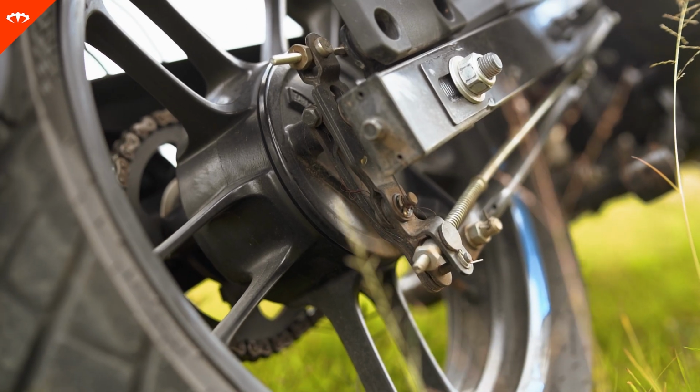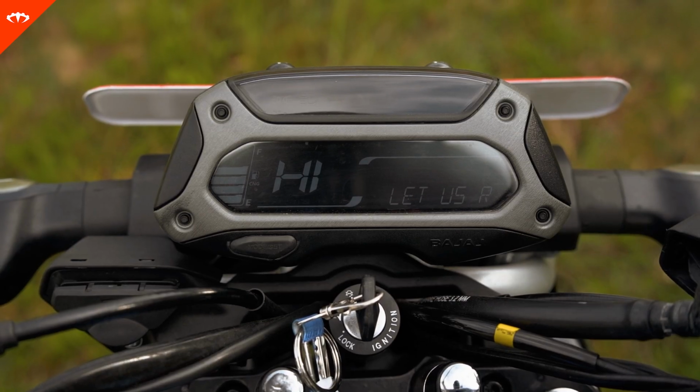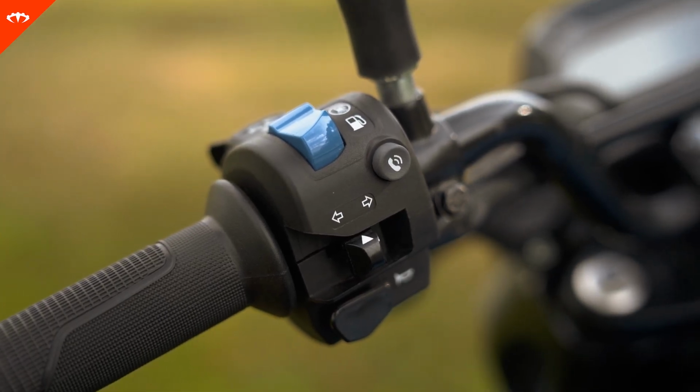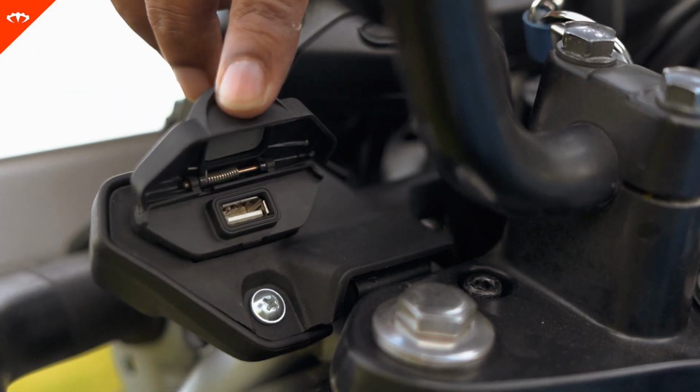In terms of features, like I already told you, it gets combi braking. So if you tap the rear, a little bit of the front is also applied. And then you have the connected meter up front. Once it's connected to your app, you can answer calls on your phone without having to take your phone up and swipe. Another feature is that there is a conveniently placed USB charging port right next to the meter console, and that is very good. And in fact, we'll talk about that a little bit later, why that is good.